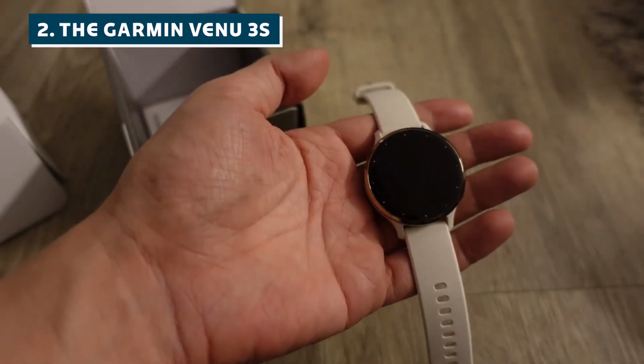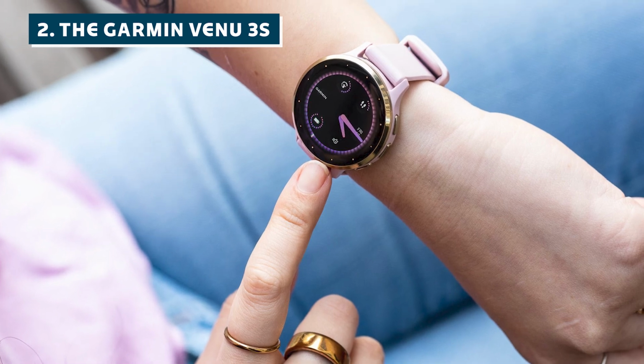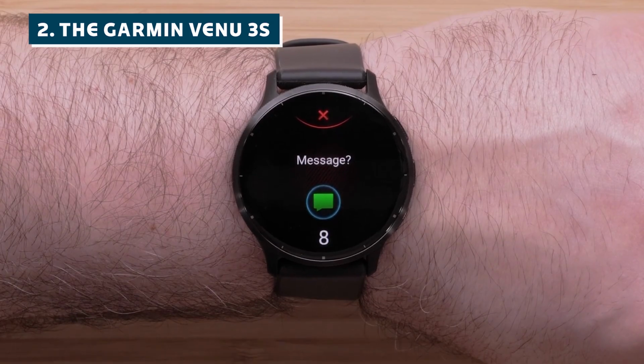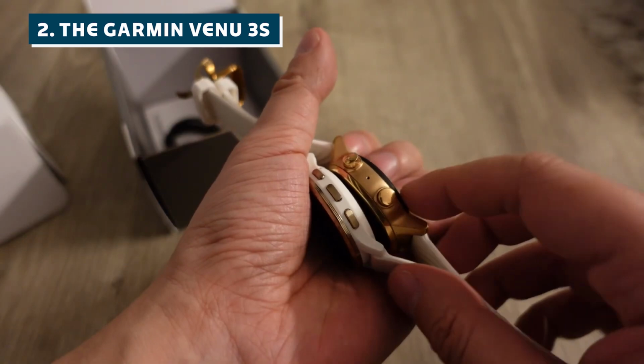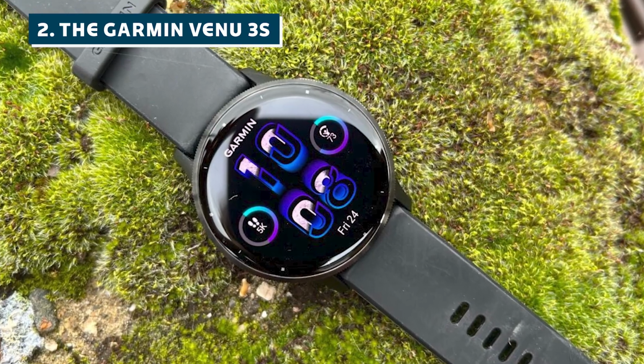Want to make calls from your wrist? Done. Need to ask your voice assistant a burning question mid-workout? No problem. The Venu 3S has got you covered. And let's not forget about the fitness features. The Venu 3S supports all of Garmin's amazing functions and vast ecosystems.